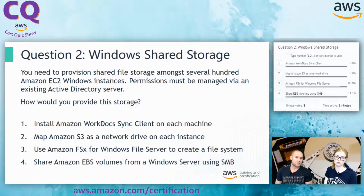Use Amazon FSx for Windows File Server, which is our new service that we launched across the APAC region in the Sydney, Singapore and Seoul regions early this year, which is our managed service for native Windows file system support. So pretty much exactly what we're looking for. Yeah, that is pretty much what we're looking for, and the poll is suggesting that.